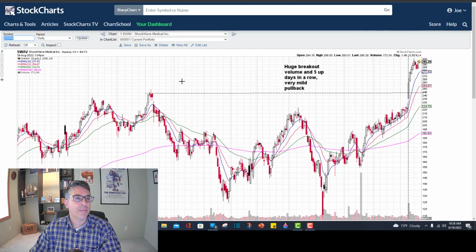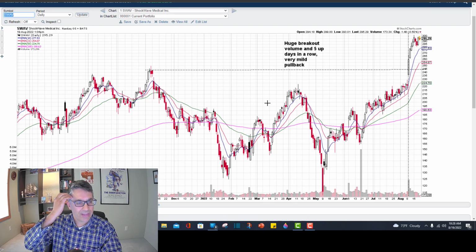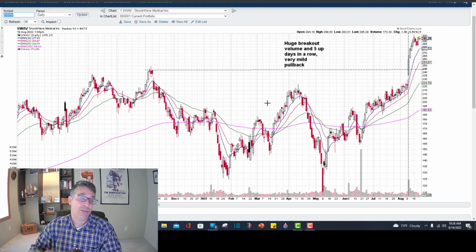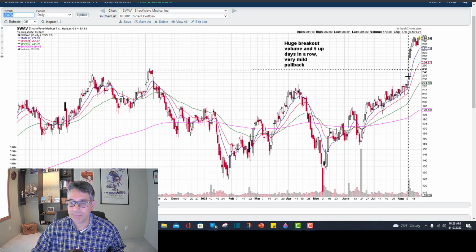Let's look at SWAV. This is Shockwave Medical. They've got a really innovative medical techniques. They use shock waves. I actually wrote an article about this on Seeking Alpha back in the day. So this is great. Look, here's your classic double bottom base. It's a little deep, but we've been in a bear market, right? You've got a big shakeout in the base. I'd love to see a big shakeout in the base. And here's your cheat buy right here when it clears the hump of the double bottom.